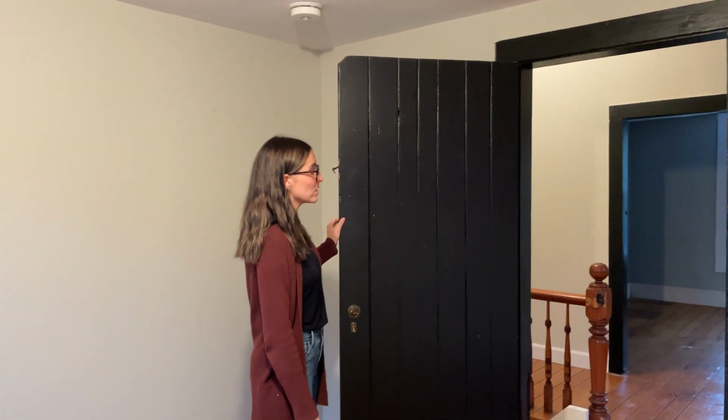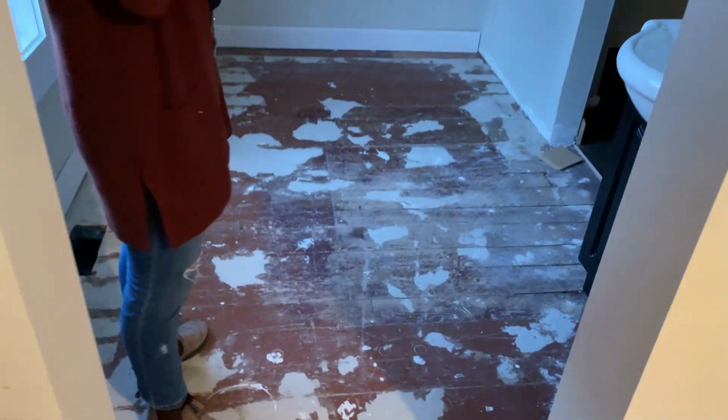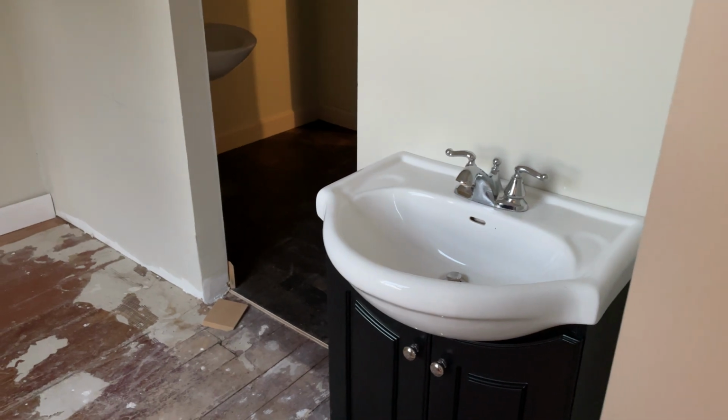And then this is our closet. As you can see, the flooring in here is awful, so we have rectified that. And then there was a sink in the closet and a doorway into the bathroom, which made no sense.